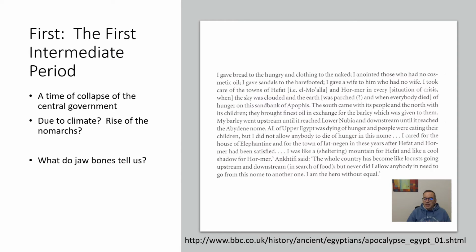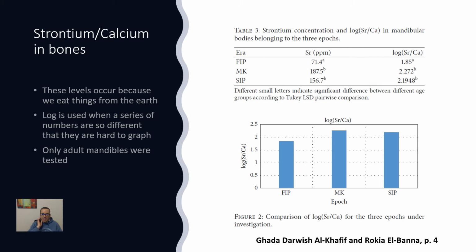So first, I know we're talking about the Middle Kingdom, but the evidence I want to talk about covers the first intermediate period and the Middle Kingdom. It also stretches into the next period, the second intermediate period, which of course we haven't talked about yet. If you remember, the first intermediate period was a time of collapse for the central government, and this was probably due to climate. We also have other issues. The climate is getting drier, the Nile isn't flooding as much, and the nomarchs are rising up and getting more and more power. We talked about Pepi II, who ruled for a very long time. He was probably losing control of the government, and this caused the governors to have more and more power.